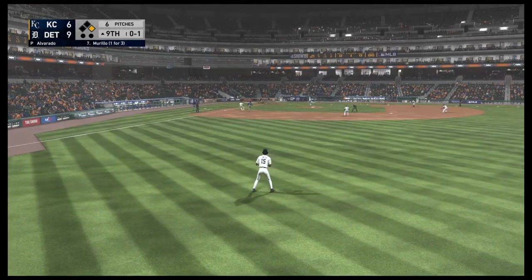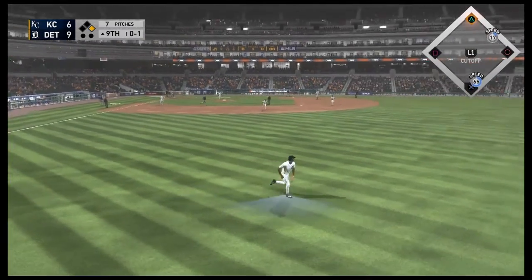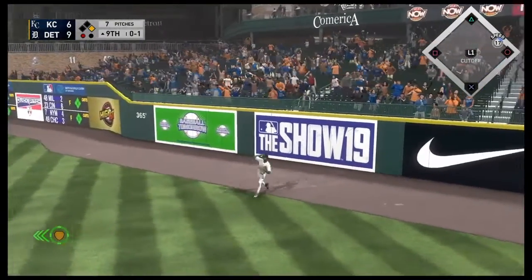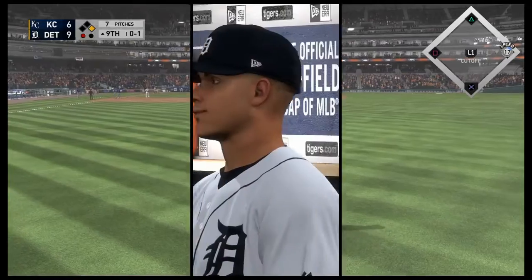0-1 pitch on its way. High and deep to right. Jameson going back on it at the track. On the warning track, he makes the catch.